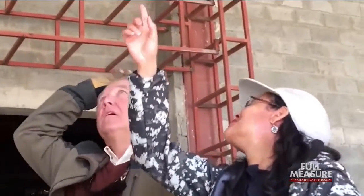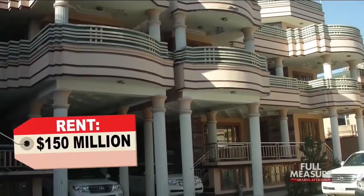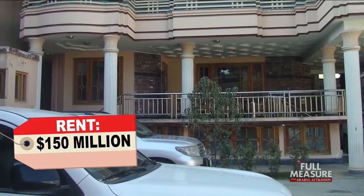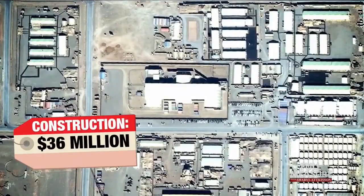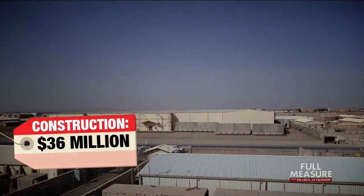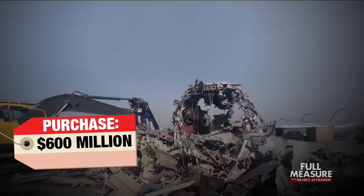There are lots of reasons why federal agencies and contractors would be unhappy with Sopko's work. He exposed $150 million tax dollars spent on luxury villas in Afghanistan to house a handful of workers who could have lived at a military base or the embassy for next to nothing. He uncovered $36 million wasted on a giant U.S. military headquarters in Afghanistan that generals on the ground said they didn't want or need. And he unearthed $600 million spent on a fleet of Afghan airplanes that never flew and were scrapped for pennies on the pound.